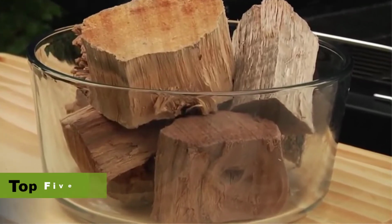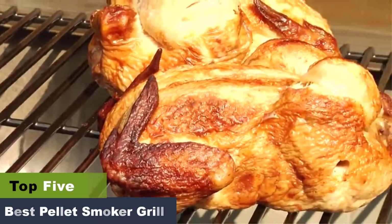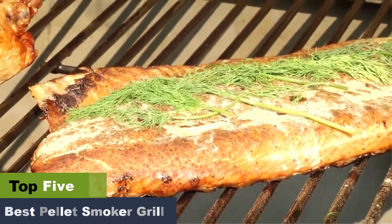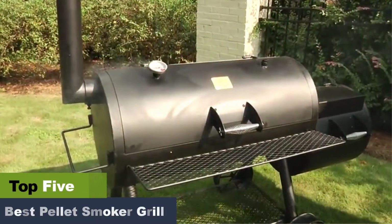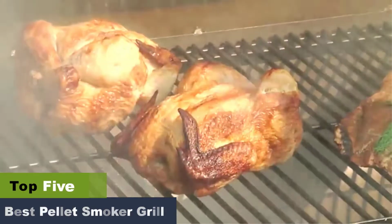The best pellet smoker grill. Pellet grills can be compared to convection ovens that are used outdoors and can reach low temperatures for smoking and, in some cases, high temperatures for searing food, like steak. They can also be used for baking and roasting.